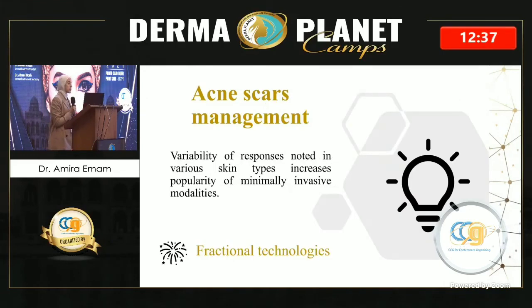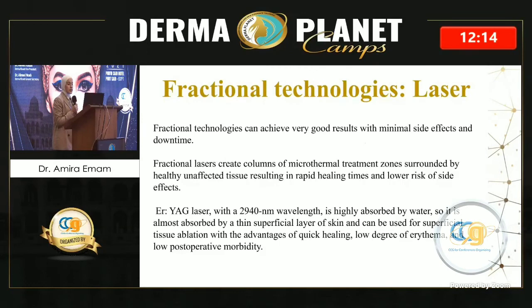Acne scar management is still a point of research, with ongoing studies and clinical trials on this topic. The ongoing clinical research has noted a variable response in various skin types, with a trend of increasing use of minimally invasive techniques, highlighting fractional technologies, either laser or fractional radiofrequency. Fractional technologies can achieve very good results with minimal side effects and downtime.